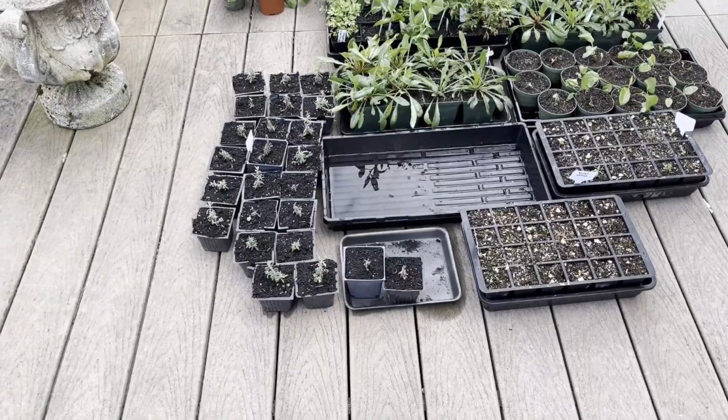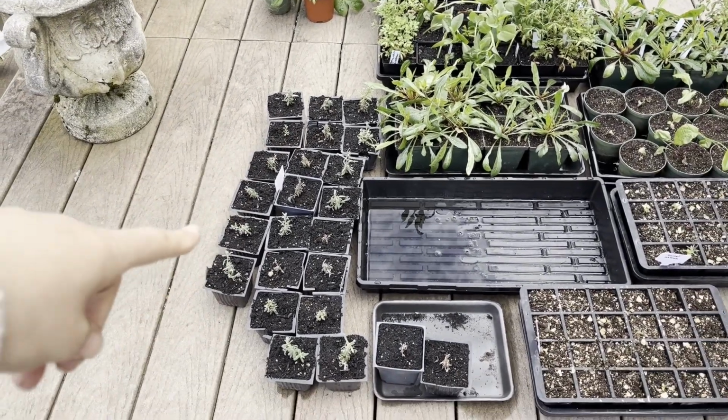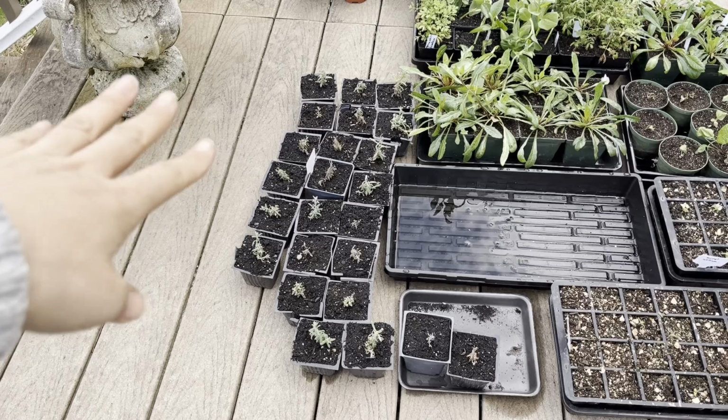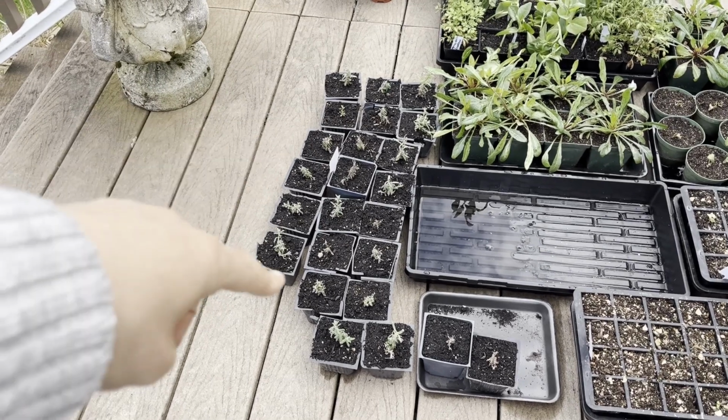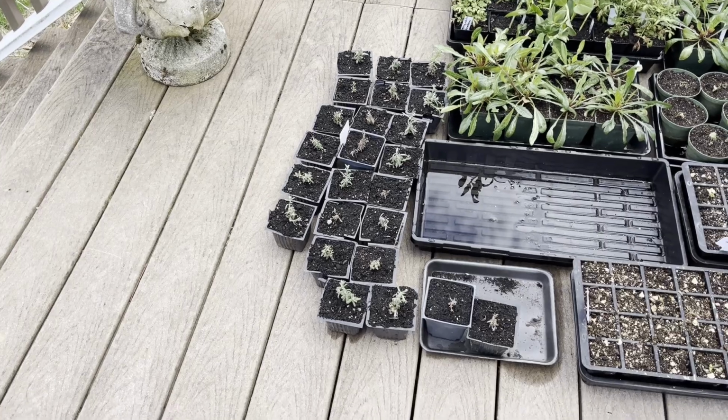So let me show you all the seeds that we have, all the seedlings, not seeds. Here we are, right here. I have some lavender, and I think some of it is dying just because of all the humidity, and it was starting to die inside. I think it was just way too humid for it.